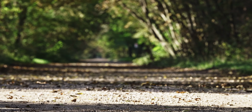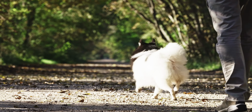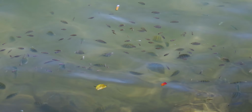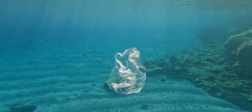And if you're walking along in your neighborhood and you've got your best friend, your dog, out, just make sure that you take that doggy bag home with you and put it in your garbage. Don't put it down the drain. Same with cigarette butts and other garbage. Just take that home with you and put it in your regular garbage.